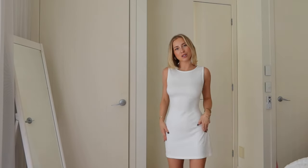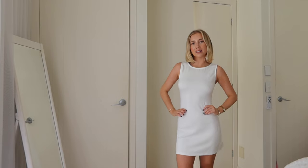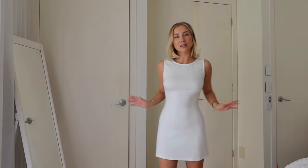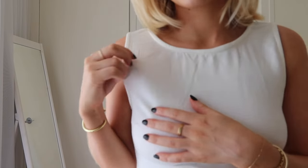Next up, I have another dress to show you guys. This one is a white mini. This dress feels very wearable to me. You dress it up or down so easily. It's such a good staple dress to have. It's a very soft, stretchy fabric.